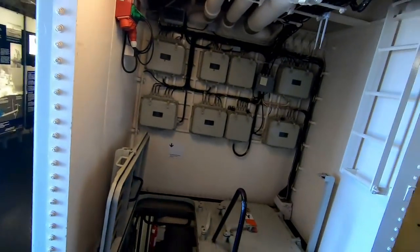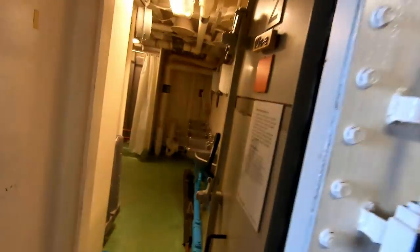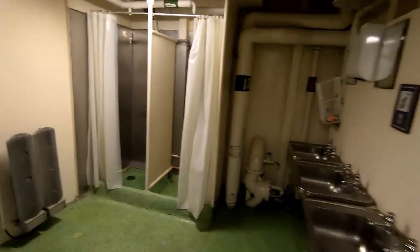They kept the glass. We're entering the bathroom. That's how they take a shower.